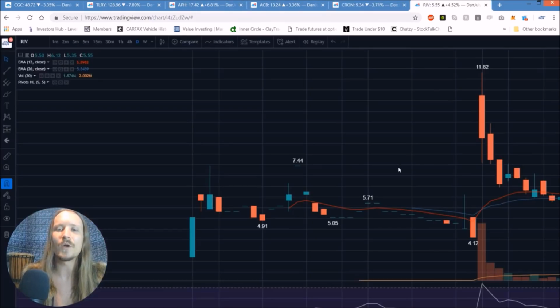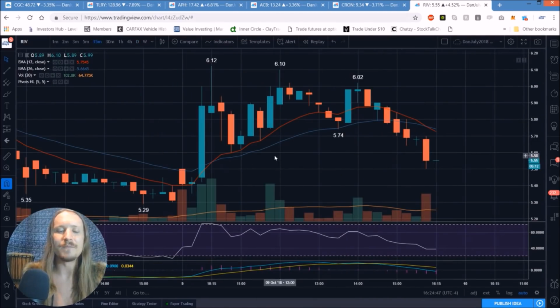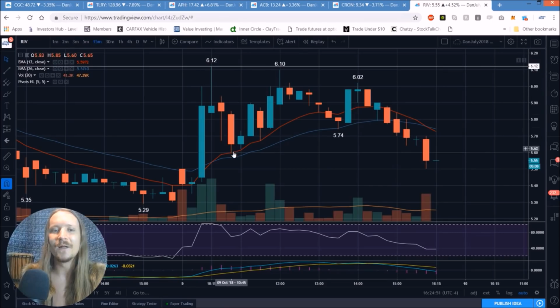RIV, this is a good one to watch because the bulls showed up today, but they didn't get follow through. Notice the bull volume spike, but an upper wick of profit taking. So we had a significant bull move, but look at these shorter term time frames to tell us that the bears came out on top. We have a beautiful equilibrium. High, low of the pullback.